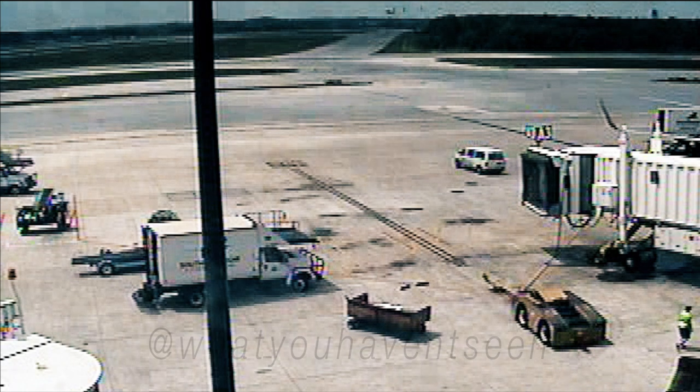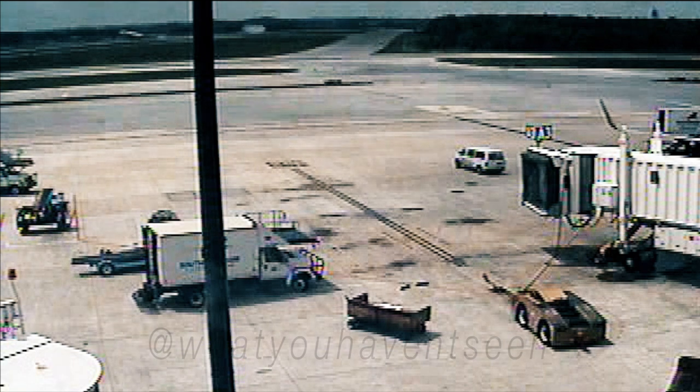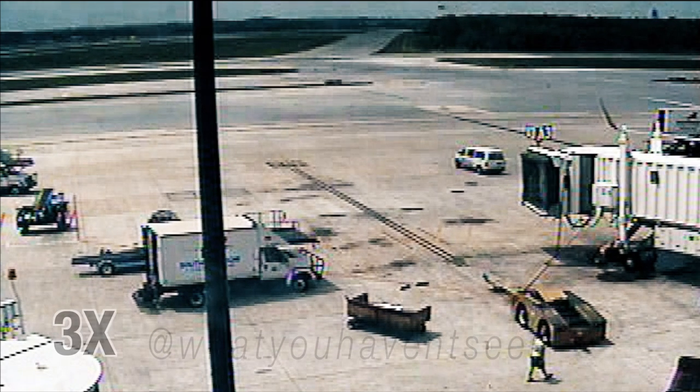Southwest 2726, turn right heading 330, contact tower departure. Turn 330, departure, Southwest 2726. World 8535, climb and maintain 2000, fly runway heading. World 8535 heavy, tower. Tower, World 8535, declare an emergency, we had to go around.